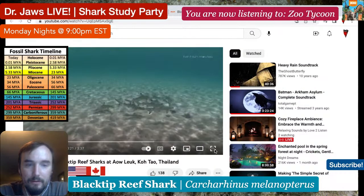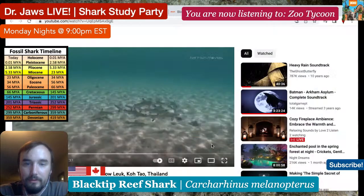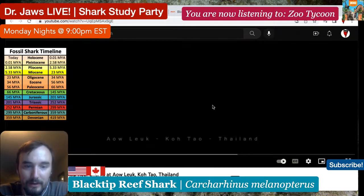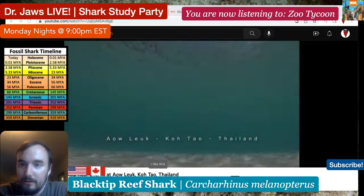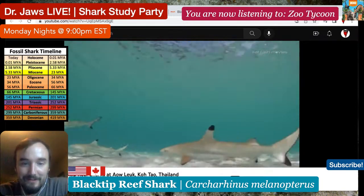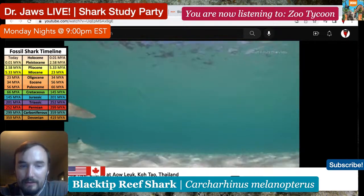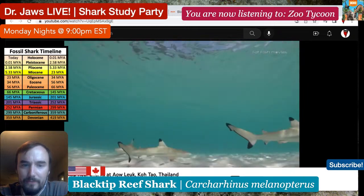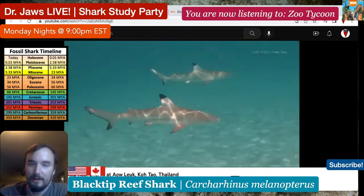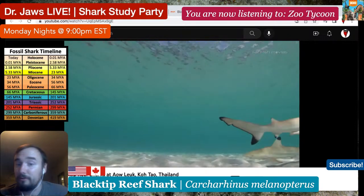And then the last clip that I had pulled up. Actually, let me make this theater mode so I can still see the comments. It's baby blacktip sharks in Thailand. These are adorable. And I feel much more confident, seeing this clip, that the blacktip sharks we saw interacting earlier were probably adults, because these definitely look very small. You can tell the size difference. So I definitely think the clip earlier was adults or sub-adults.